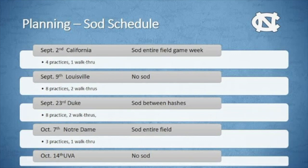So sod the entire field the week before the California game. We would have 4 practices, a walkthrough, then play Louisville. We didn't think we'd have to do anything to the field between week 1 and 2. That sod will hold up for the 4 practices. Between Louisville and Duke would be 8 practices, 2 walkthroughs.